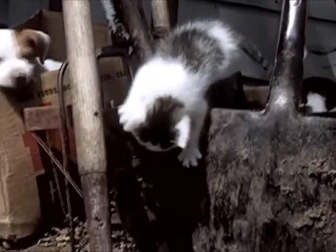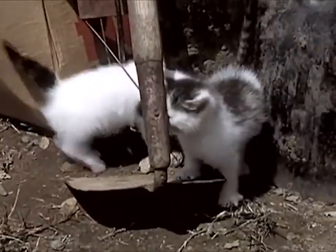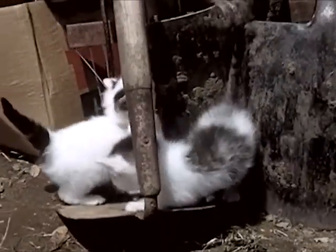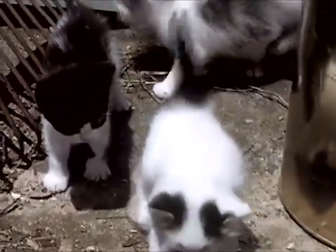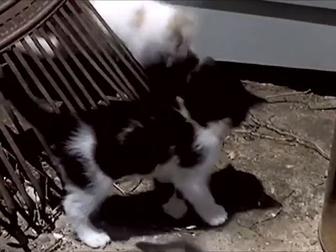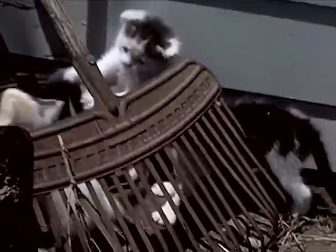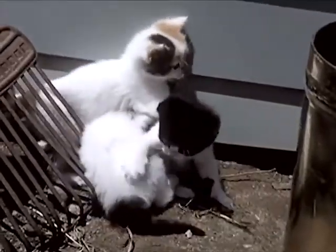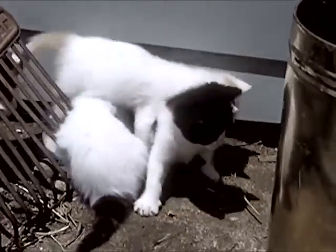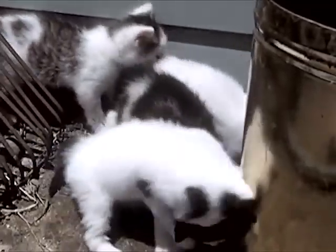Soon the kittens are rested and ready to play again. Their motions are quick and graceful. You wouldn't think an old rake and spade could be so entertaining. Kittens learn to protect themselves when they are very young, because they will often need to know how. Kittens should not be taken from their mother until they are 6 weeks old.